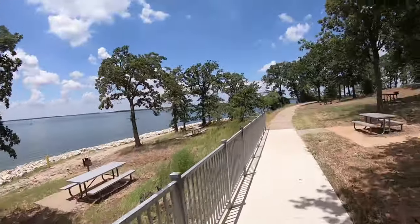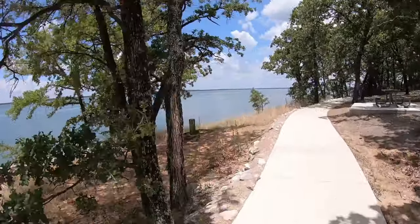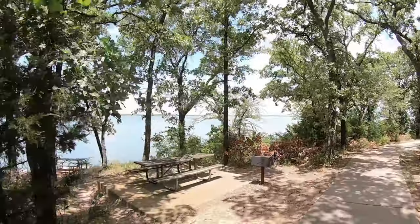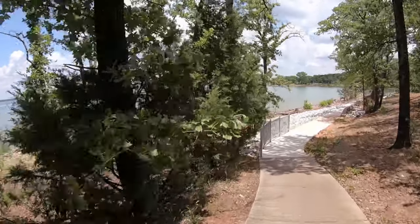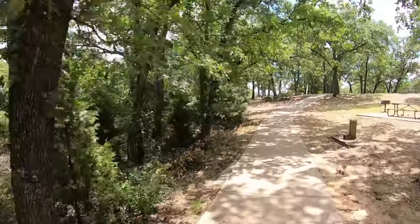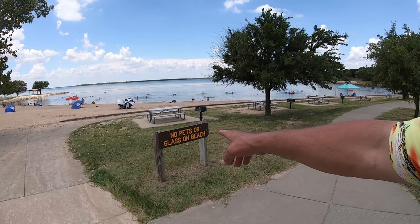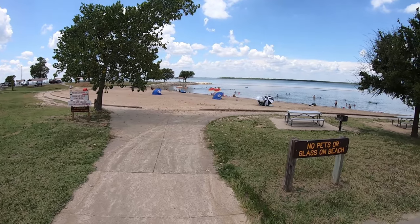Not sure where this goes, but we'll follow it and see. They've made quite a few improvements since the last time I was out here, mainly with the rock shoreline. It was heavily eroded when I was last here, I guess 3 or 4 years ago. There's a good place to go bank fishing. All right, let's go see some more stuff. Got some bad news. Buster's not allowed on the beach. You're also not supposed to leave your children unattended. But man, it's a beautiful little beach.